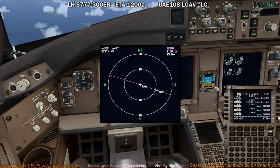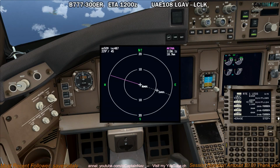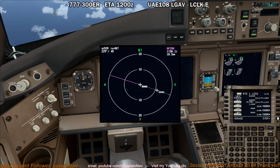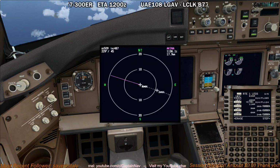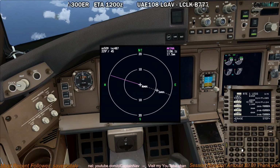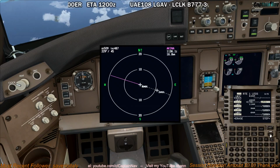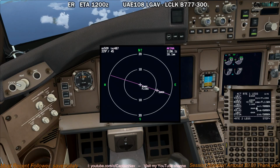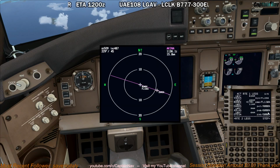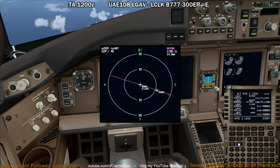So from Bonex, Bonex 1 Alpha, Bonex flight level 130 or above. So I'll set 130, A for above. Then Daros 9000 or above, that's correct. Atlas 6000 or above, that's correct. Otesa 5000 or above. And Larnaca VR 4000 or above, which should be next.